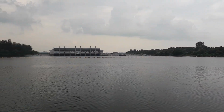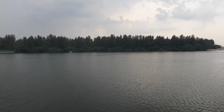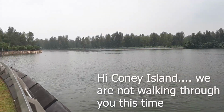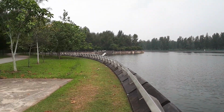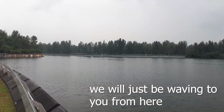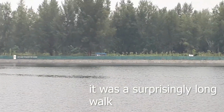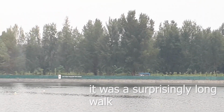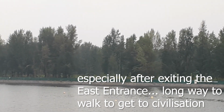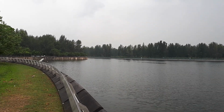So we just keep walking along this nature walk, and you can see Coney Island in the distance. Of course, you can see there's a lot of construction being done along Coney Island. I suspect they're going to build something like what you see here on the other side, with lots of chairs, maybe a walkway, shelters in case it rains, and even barriers. We just have to see in the future what they will look like.